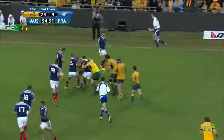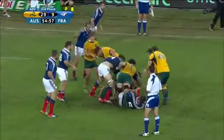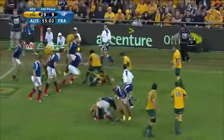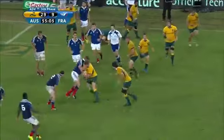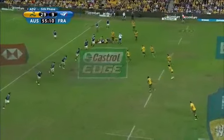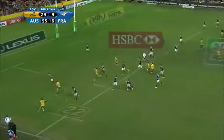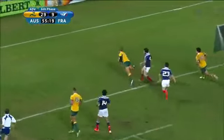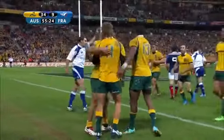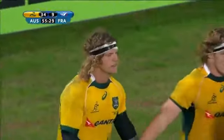To James Slipper again. He's been superb. Needs to fight to get to the ground though. Now it's there for White. Fardy. Inside ball from Tabua, Ashley Cooper, Folau. Great ball and a great finish from Nick Cummins. The Honey Badger has a bit of meat at Suncorp. Beautiful to watch. A good set piece play from the Wallabies.